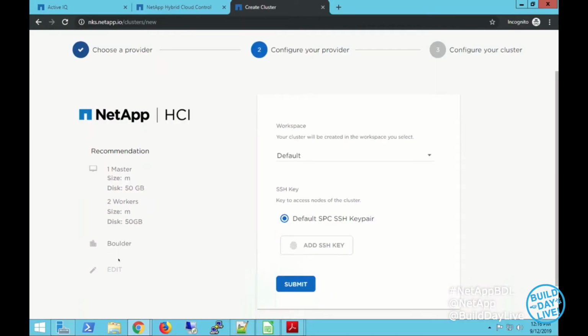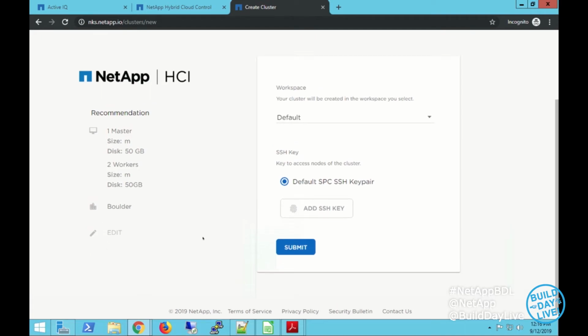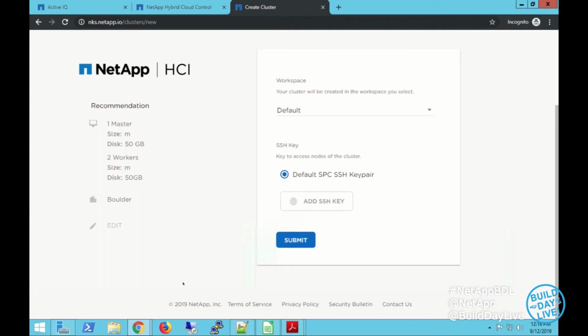So as we're deploying here on NetApp HCI, what am I doing? I've got one master being created, two workers being created in my Boulder, because it's the only location I have. Default workspace, SSH key pair. We'll just go ahead and make that for me, please.